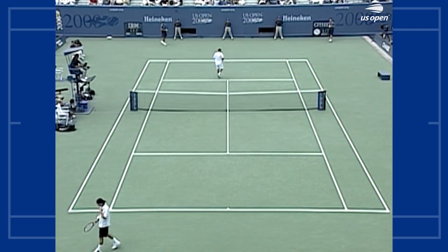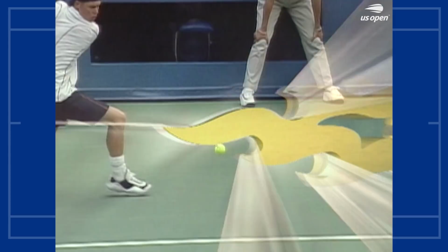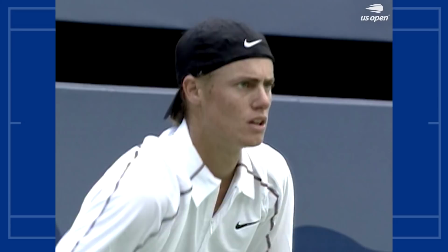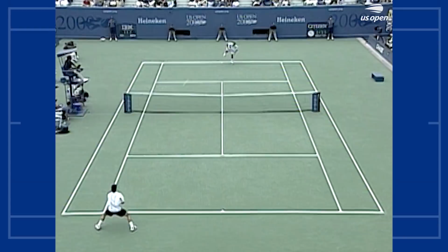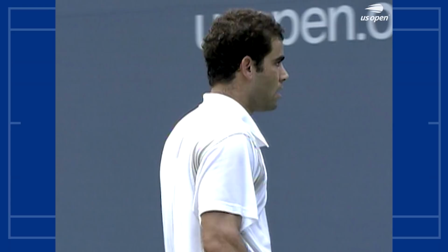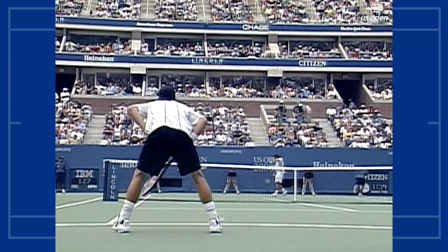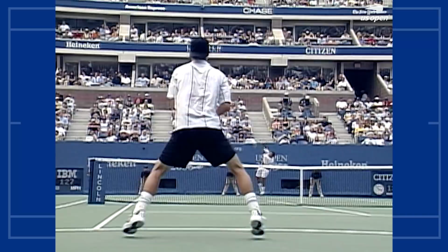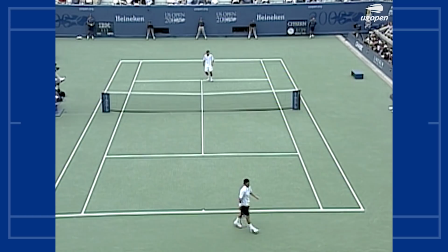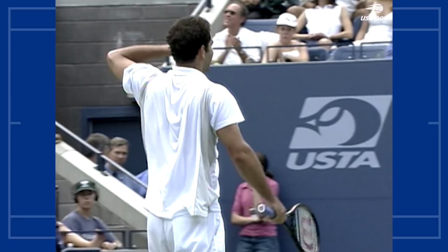Hewitt gets a little help from the net. Well, he is efficient on that wing. Yeah. Well, Pete Sampras might have caught a break there. A let serve. The return had landed right smack on the sideline. Teed off on that second serve, 111 miles per hour. So Sampras holds 5-3 here in the second set.